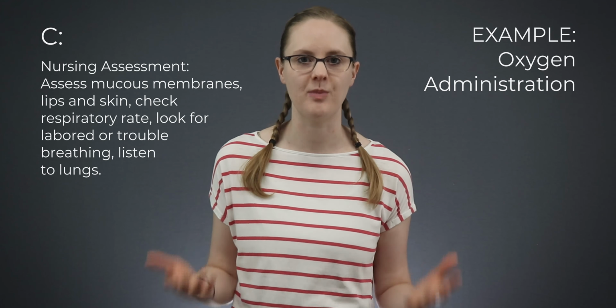This critical thinking model is vital to follow in nursing school. Like I said, practicing this will be the difference between getting an A in your nursing school classes or a B or a C on your exam.